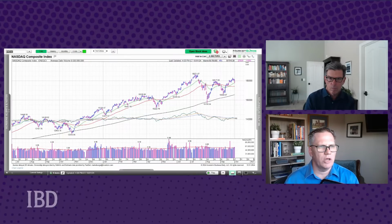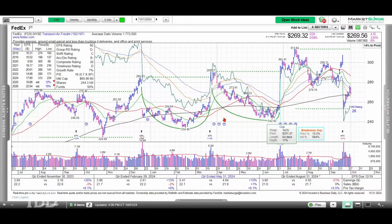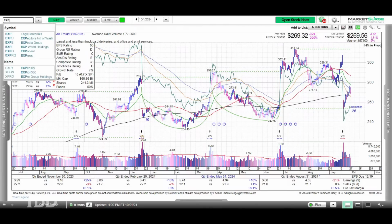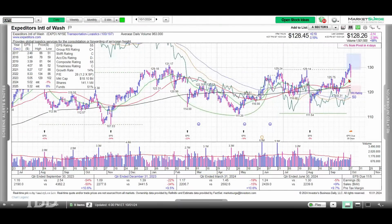Was it Harrison that wrote the article on that today, and yesterday, I believe? Yes. Harrison, so some of the stocks he was looking at included FedEx, which had an up day yesterday, but a down day today. What was the other one that he was looking at? Was it Eagle? I can't remember. Anyway, maybe Expeditors. I think maybe that was the one. So yeah, some other areas that might be gaining some ground. But this one was also down today about 2%.